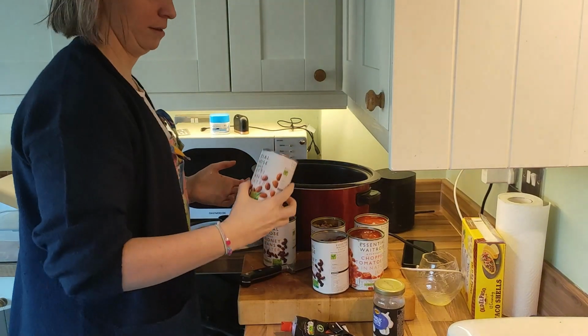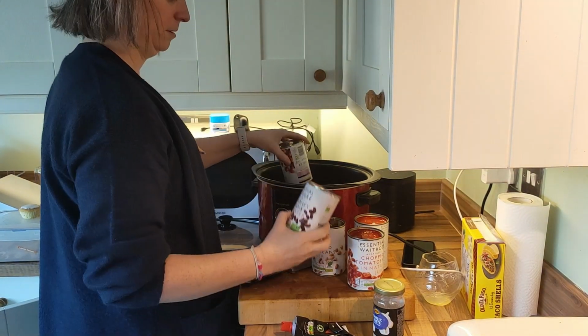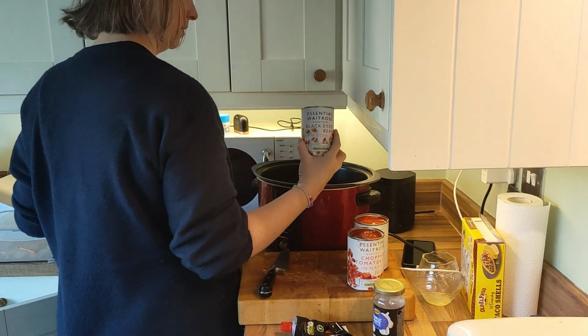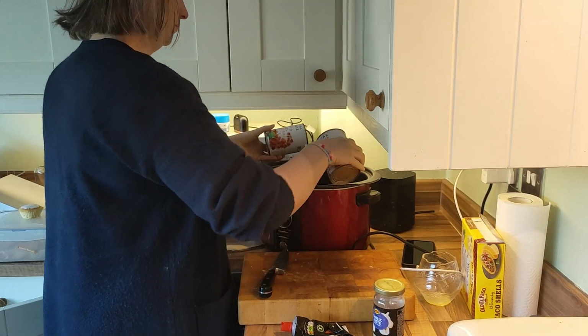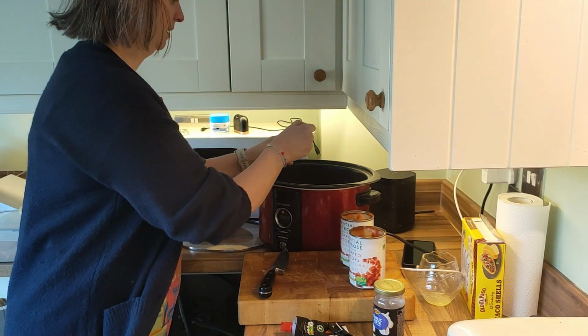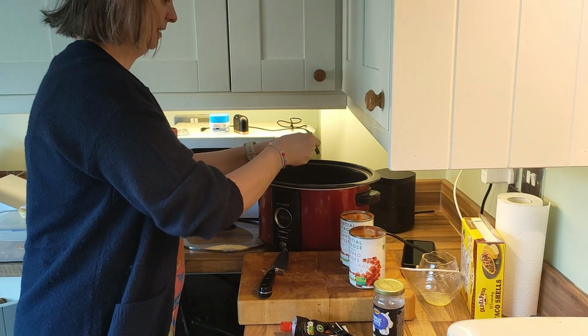So I'm putting in an onion, borlotti beans there, 2 cans of kidney beans, black-eyed beans, and then 2 tins of tomatoes. What's that? Paprika? No, chili powder. Then paprika. About a teaspoon of each.